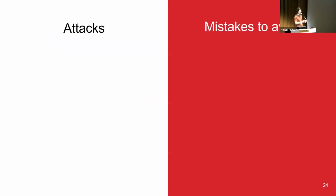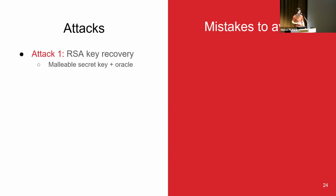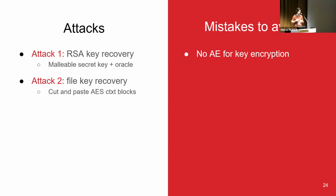Summarizing our attacks on Mega and mistakes that should be avoided when designing end-to-end encrypted cloud storage, our first attack exploited the malleability of key material that's outsourced to a server to recover the RSA secret key of a user. And the problem here is that this key ciphertext has no integrity protection because Mega did not use authenticated encryption for this. Then we built a second attack on top of our first attack that allows the decryption of arbitrary AES ECB ciphertexts. And the problem here is that we can break the file encryption with a vulnerability in a completely separate part of their design, the authentication protocol, because they reused the same key for both of those parts.